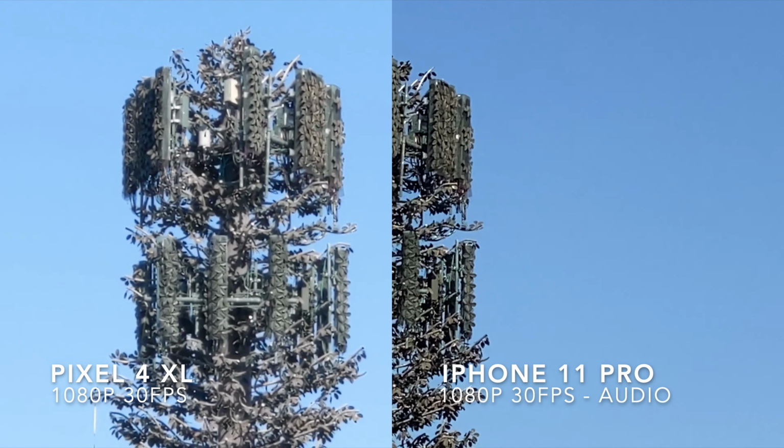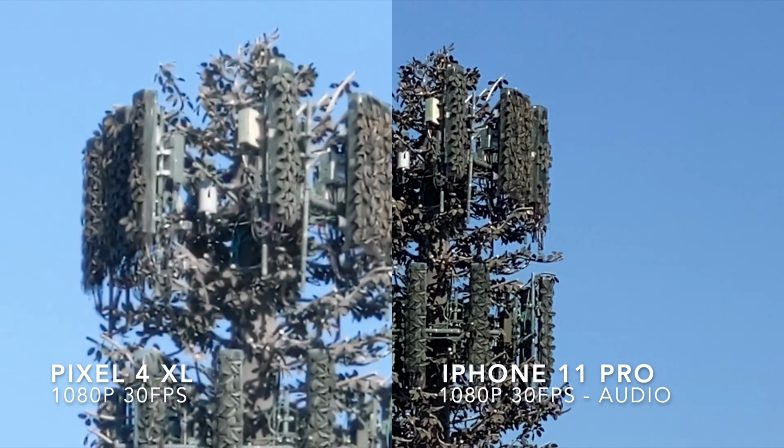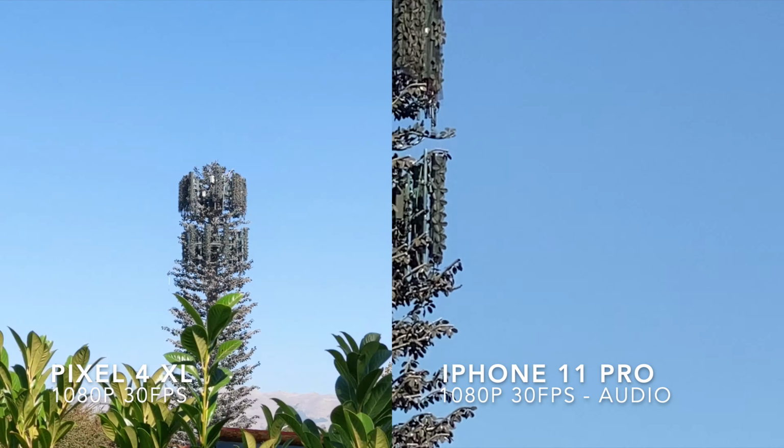And then we'll go to a max zoom, which is going to be 8 times on the Pixel 4 and 6 times here max on the iPhone 11 Pro. We'll zoom back out on both.